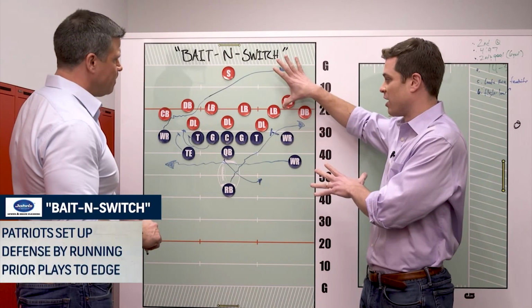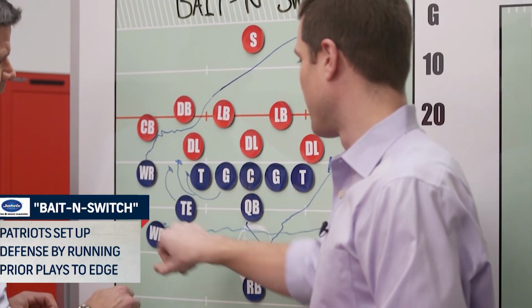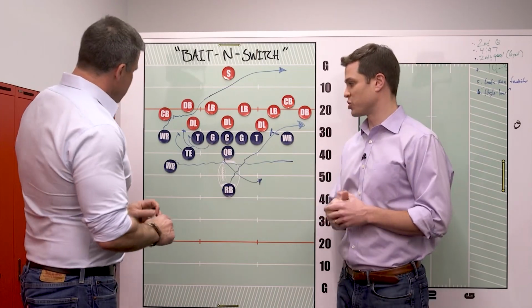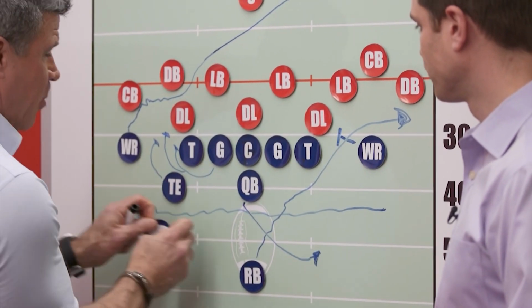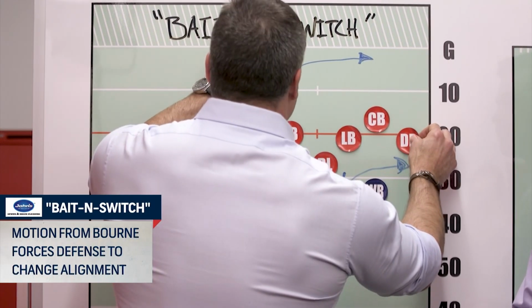So the Jags are sitting here on the six-yard line looking at this saying, we've got to make sure we have this thing covered. So they send Kendrick Bourne in motion to start this play, but then they get hit with something else. So how did they react to Bourne's motion? Yeah, when Bourne motions from right to left, it triggers something. They fake the handoff to Bourne like it's going to be a jet sweep, but it's not. The quarterback keeps it. But as he motions over, it triggers the defense to react.